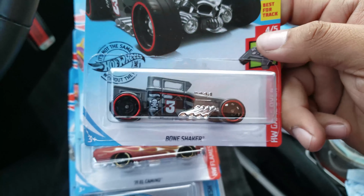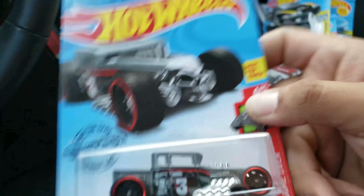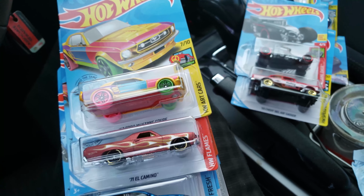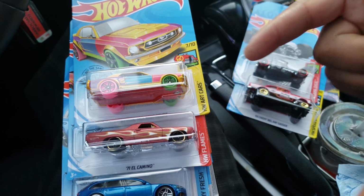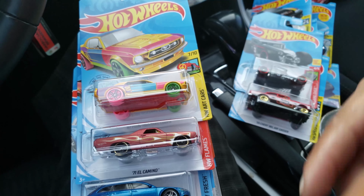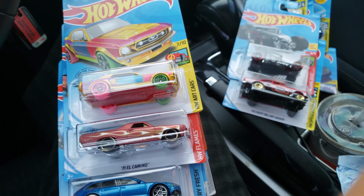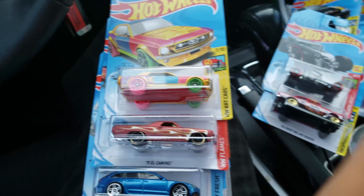And last but not least, this is the Bone Shaker right here. And well, this is it. This is 20 cars that I grabbed, and I'll do the follow-up on how to send and process, pretty much how to get your mail-in Target exclusive, because that's what I got these ones for.